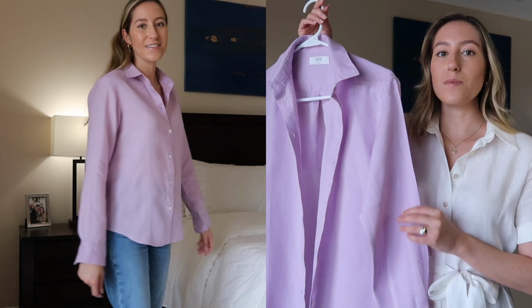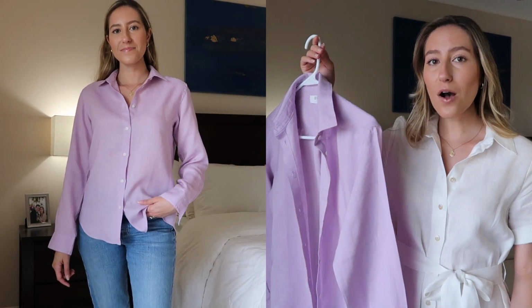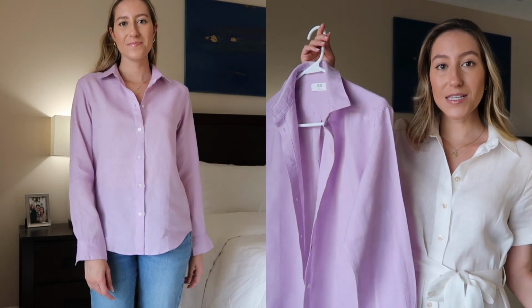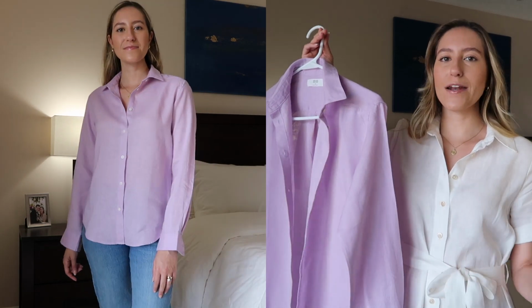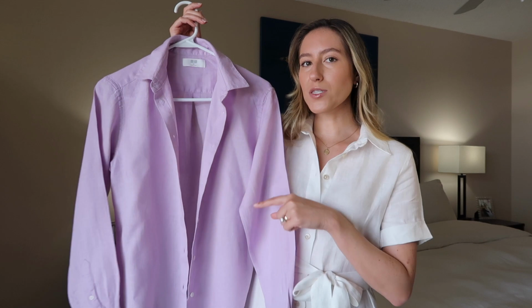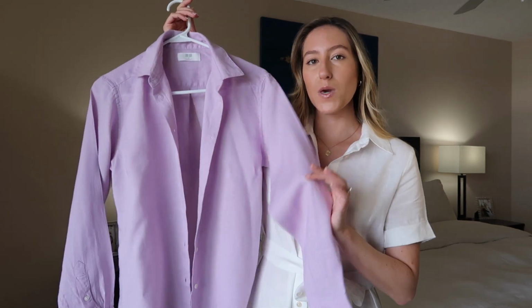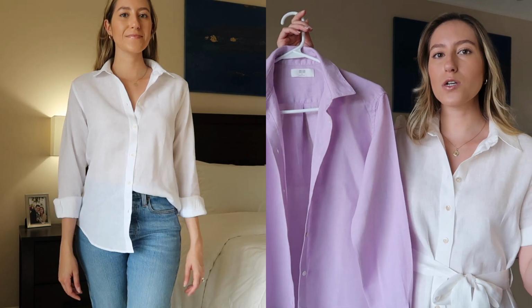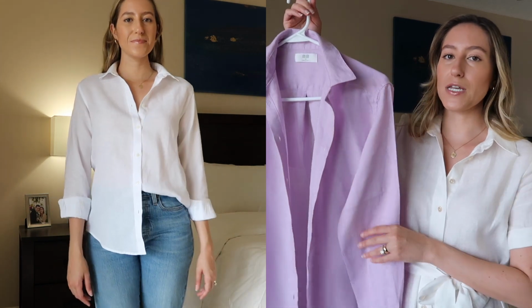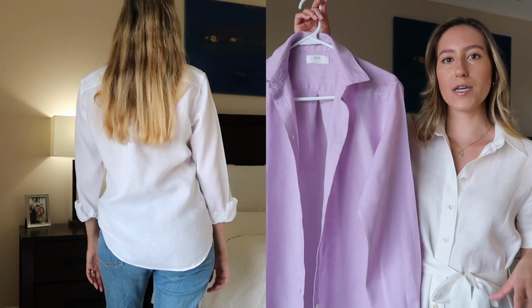Their linen shirts can be much more expensive than that. I know Everlane does these for about $80, so you're gonna be spending twice as much at a store like that. I know Gap is also a little bit more expensive than Uniqlo. Uniqlo does also do sales occasionally, so you might even be able to pick these up for $30 or even $20 if it's later in the season. But regardless, I think $40 is such a fair price for these shirts.